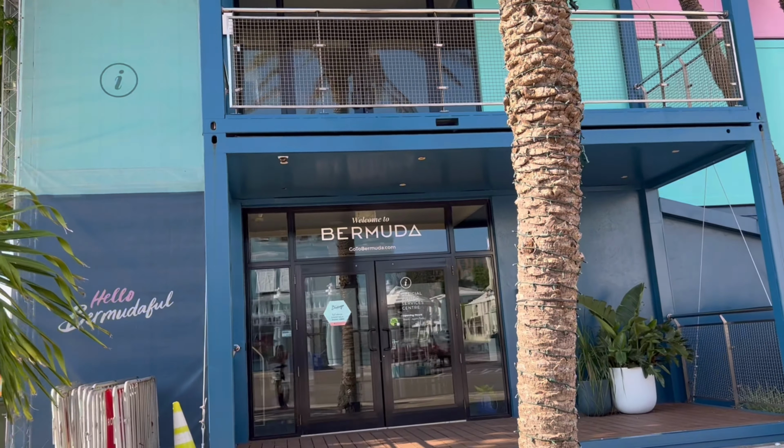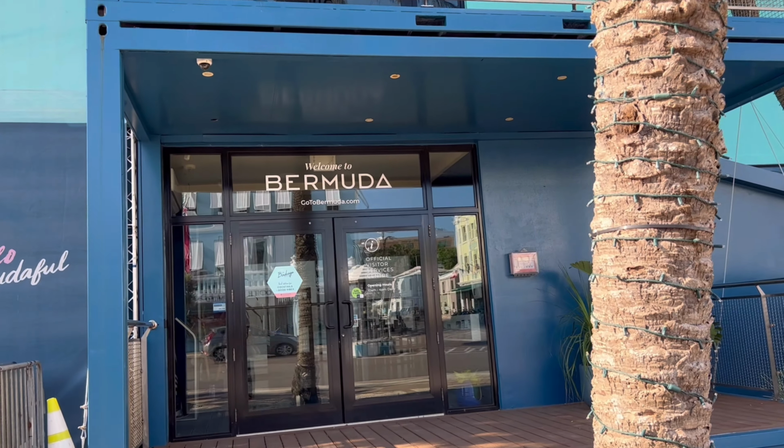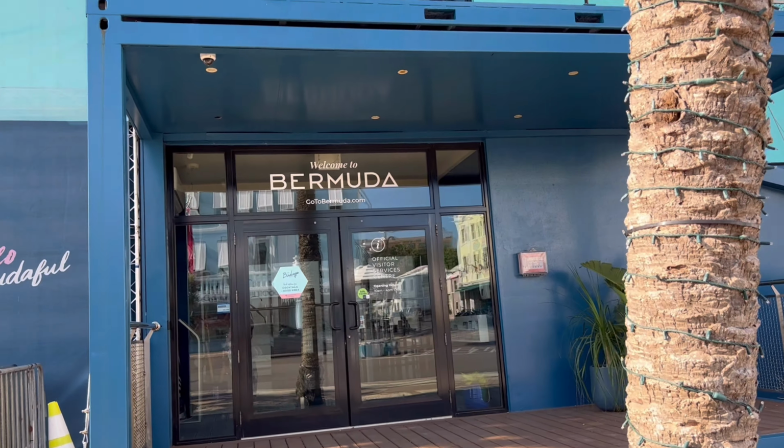This is the Bermuda Tourism Office. So if you're a tourist, you wanna get some information, you can come here. The opening hours are 10 a.m. to 4 p.m. daily.